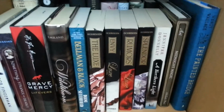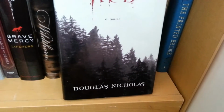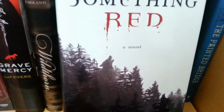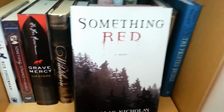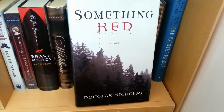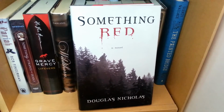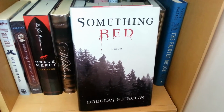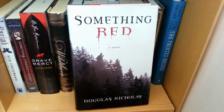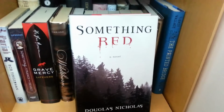Alright, and then the last book on that, it's supposed to fit there, I'll make it fit, is Something Red by Douglas Nicholas. Yeah, look at that wolf. I'm really excited to read this. This is a historical fiction. I wanted to say it was a fantasy historical fiction because of the wolf and the blood, but I could be wrong. I apologize for not knowing all of the genres. I did my best. Anyways, let me make that fit and I will get to the next books.